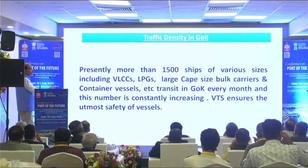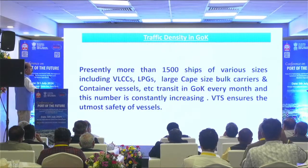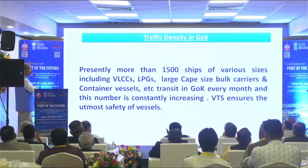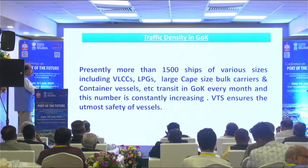Presently, more than 1,500 ships of various sizes, including VLCCs and LPGs, are in transit in the Gulf of Kutch every month, and this number is constantly increasing. VTS ensures the utmost safety of the vessels.